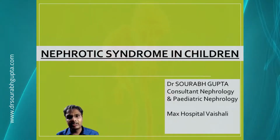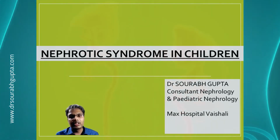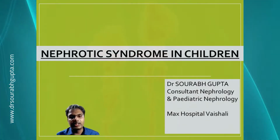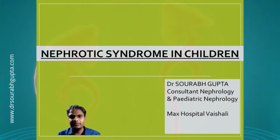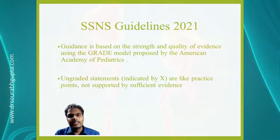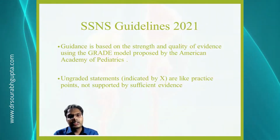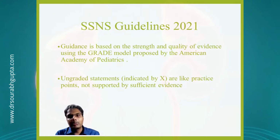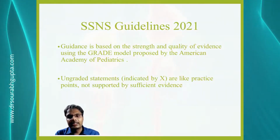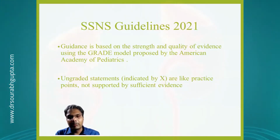So today I'll be discussing with you nephrotic syndrome in children and the new guidelines which have been updated by the Indian Society of Pediatric Nephrology in 2021. So I will be discussing the steroid sensitive nephrotic syndrome guidelines. These guidelines are based on the GRADE model which was proposed by the American Academy of Pediatrics. And there are ungraded statements which are basically practice points indicated by the capital X, which is not backed by sufficient evidence.